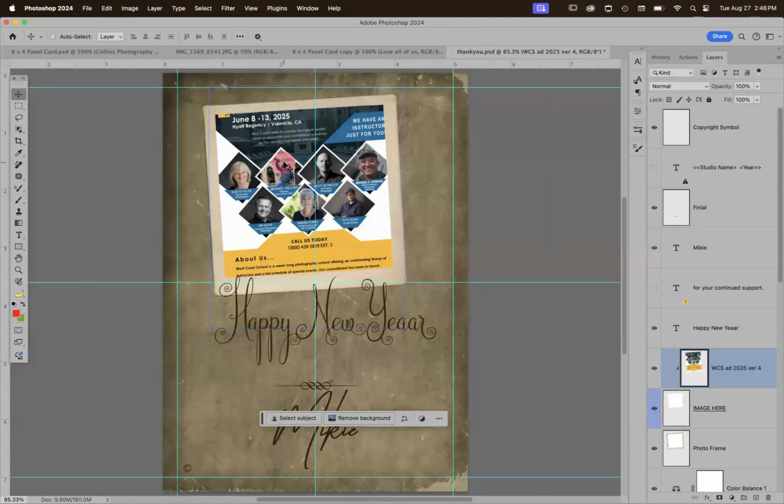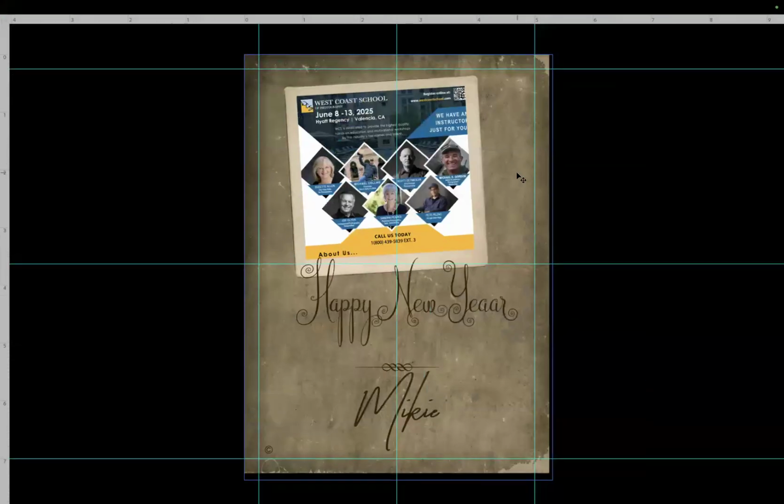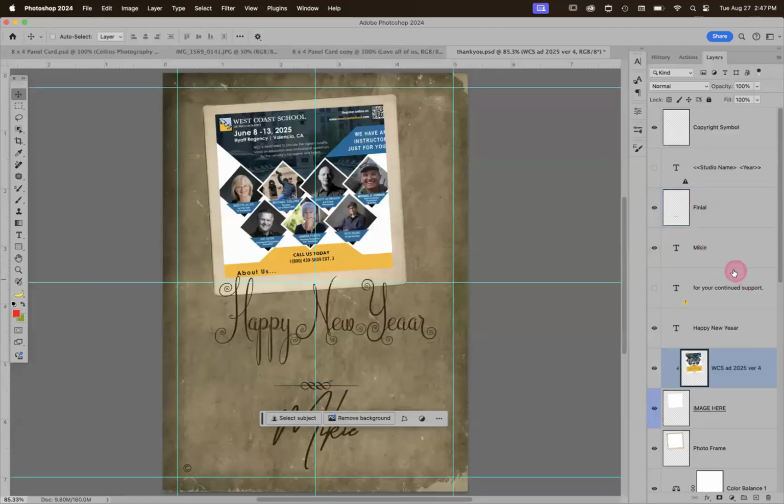If you don't like the placement that you have, you can drop it down just a little bit by moving it. You won't hurt it. You can resize it while it's that way already. Do all kinds of cool stuff to it. So this is a card made from a template, and you can see it's got textures and all kinds of stuff there. We'll show you how those work.